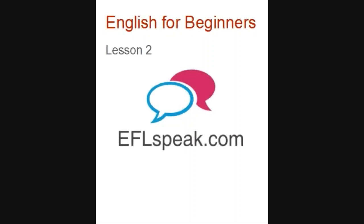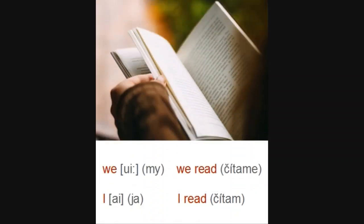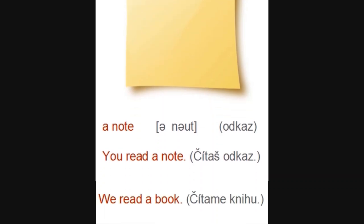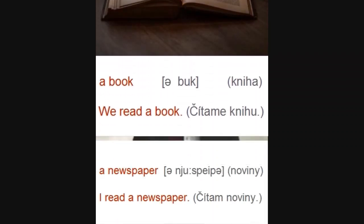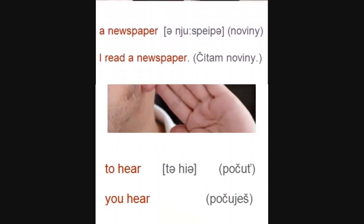To read. You read. We read. I read. A note. You read a note. A book. We read a book. A newspaper. I read a newspaper.